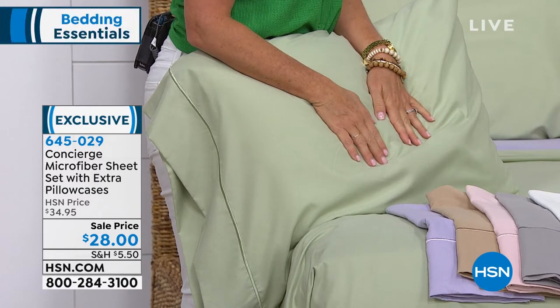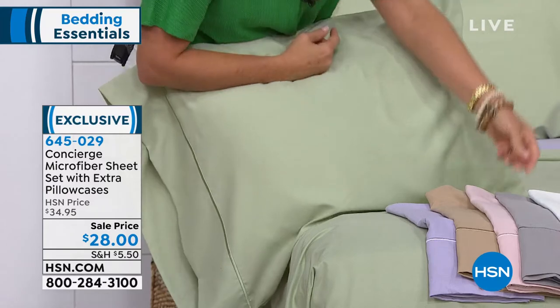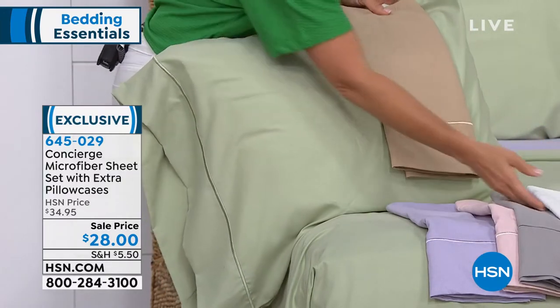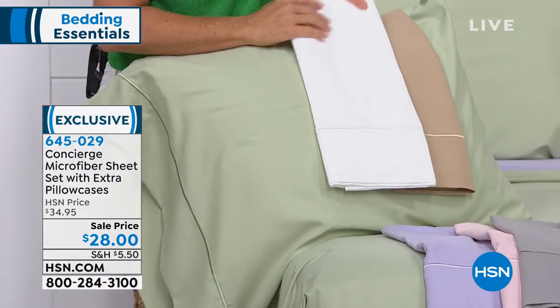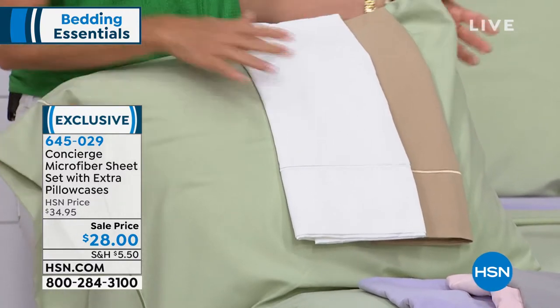And tell us why we can do this price, because I know that's what you're thinking. They can't be that great. You get 6 pieces, the flat sheet, the fitted sheet, 4 pillowcases for $28. But there is a reason we can pass on these values to you, and that is there is no middleman. Exactly. We are Concierge Collection, here at HSN. Exclusive. This is our brand.